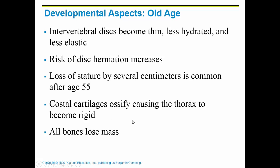And the costal cartilage starts to ossify also, again losing water and becoming more rigid, and then all bones lose mass. So the risk of getting osteoporosis as you age becomes greater. And so we need to make sure that we're continuing to take vitamin D, calcium supplements, and weight-bearing exercises throughout life.